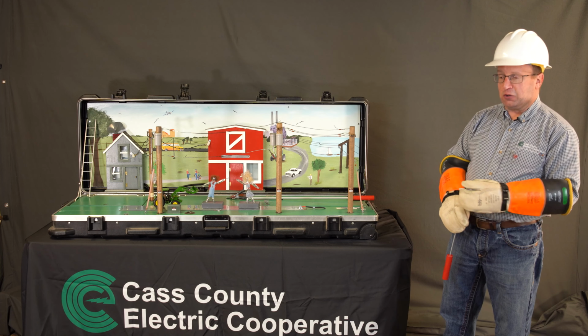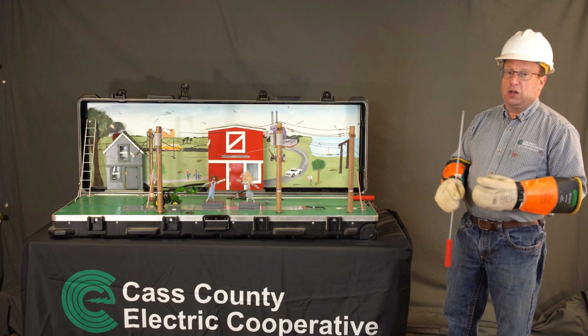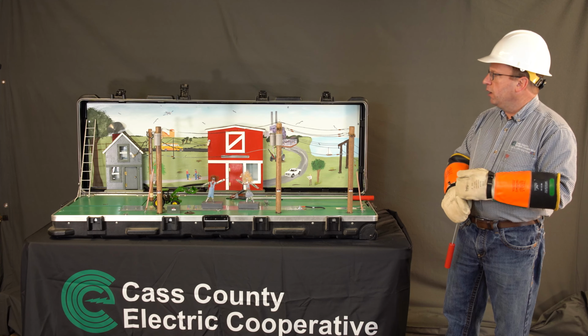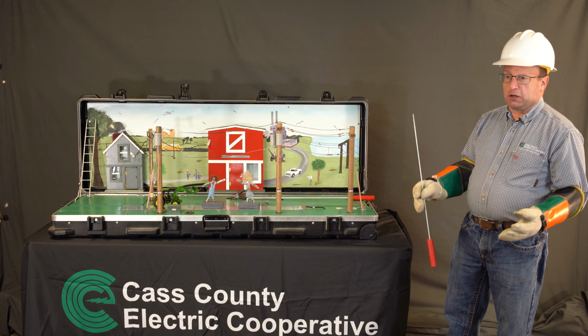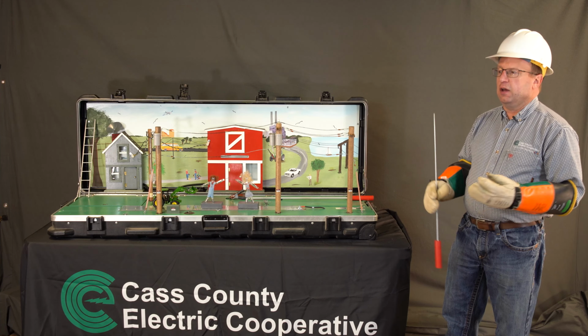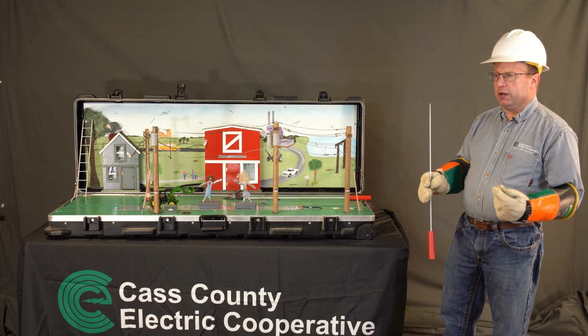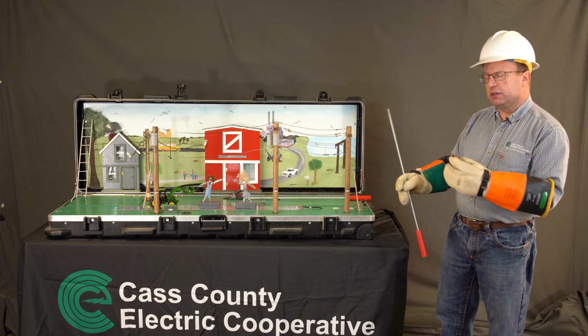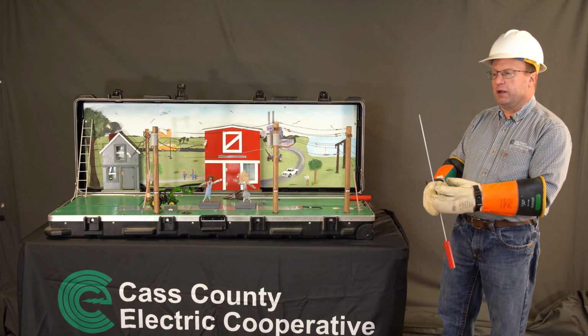Everyone that I'm talking to right now uses electricity. We have our lights, can heat, and cook our food. All those ways we use electricity, computers, TVs. It's a very important part of our life, and we want it, and it's very safe when it's done properly. Like I said, we use insulators and conductors to get electricity to do what we want.